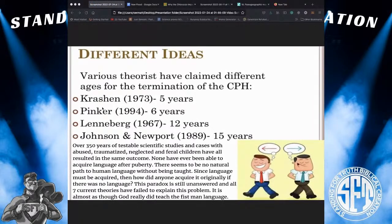So there is some debate on when that age is. The highest one of all is by Johnson and Newport, and they say it's 15 years old. Again, it goes by puberty. So some girls were reaching puberty at 15 years old, but most of the time it was around 12 or younger. And therefore, the younger obviously makes this even worse for evolution, because by placing the age at 6 or 5, now evolution is completely in trouble, because you're leaving the entire demographic population of the world to learn language at this age. And it just can't be done.